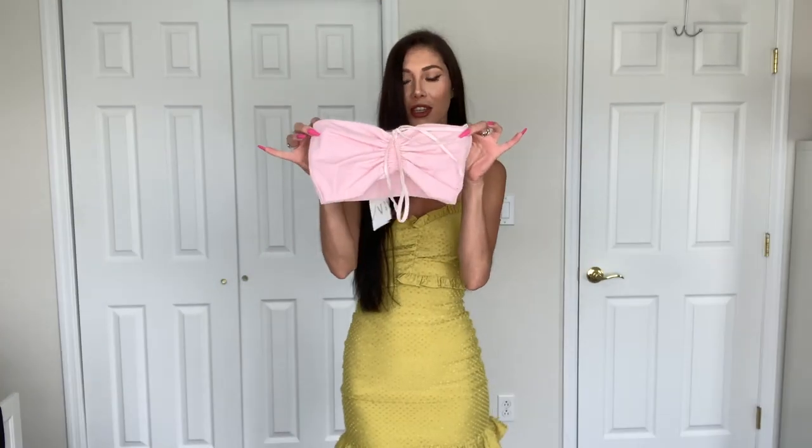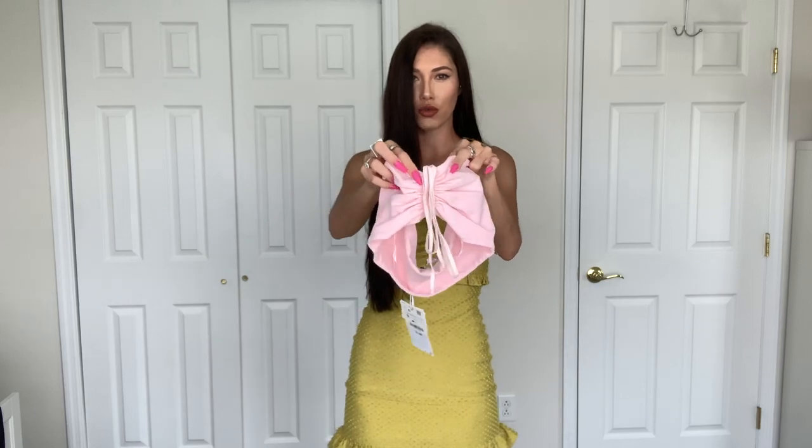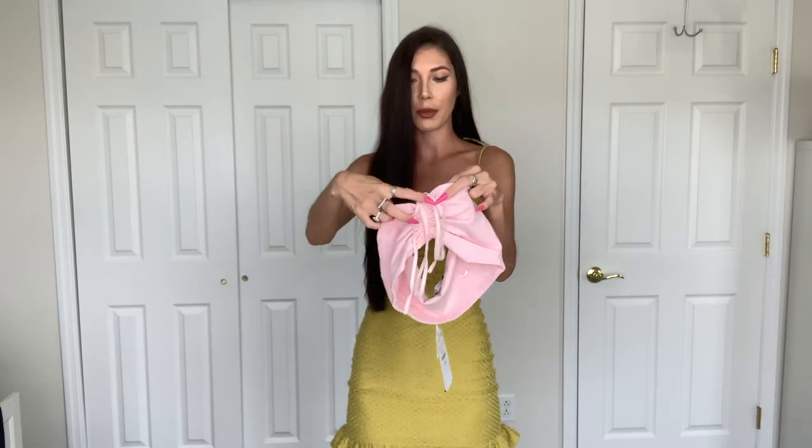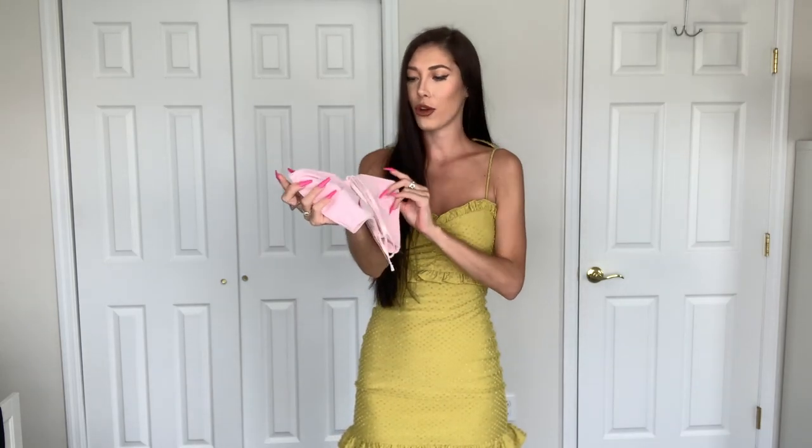So next up is this cute little pink top. It is in this baby bubblegum pink. It is so, so gorgeous. Super stretchy. It has this little scrunched ruching in the front, and then you can just tie it, I believe both sides, right? No, just the top here. But yeah, I just thought this was the perfect little spring color, perfect to transition into summer as well. So, so pretty.